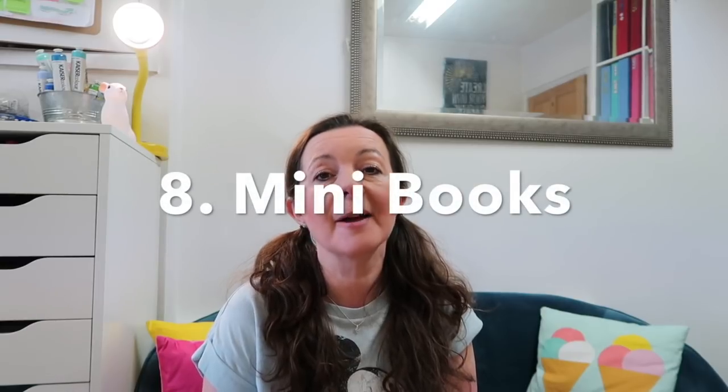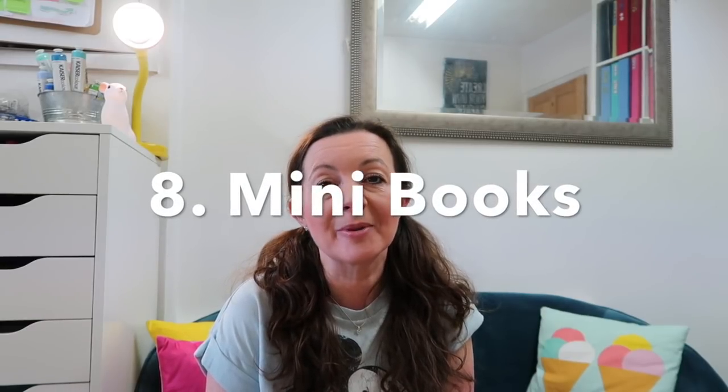Moving on to number 8, mini books. I absolutely love making mini books. I would say it's one of my favourite ways to keep memories from a trip. I made this one here for the 2012 trip. I actually made it before I went, so that when we came home all I needed to do was print off the photos and add a little bit of journaling.